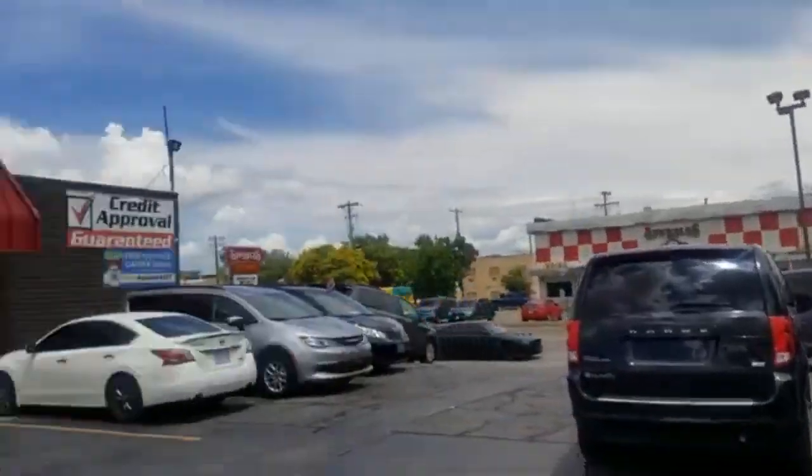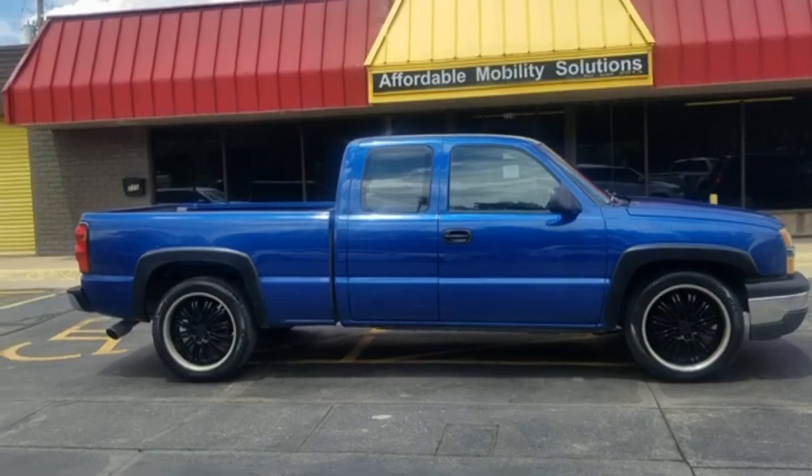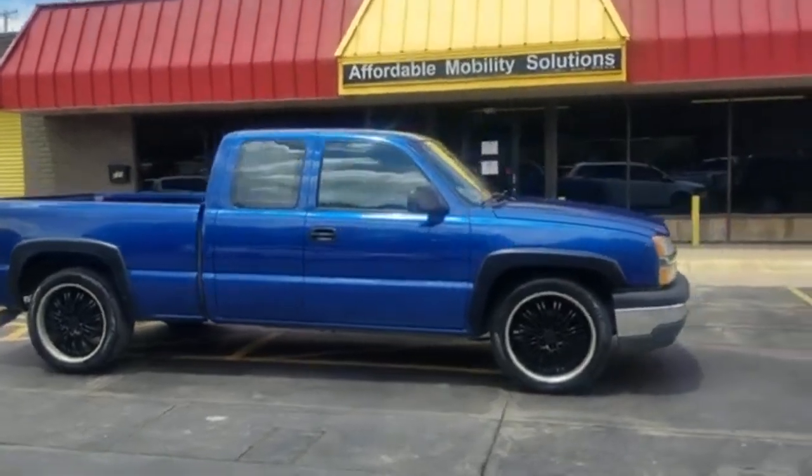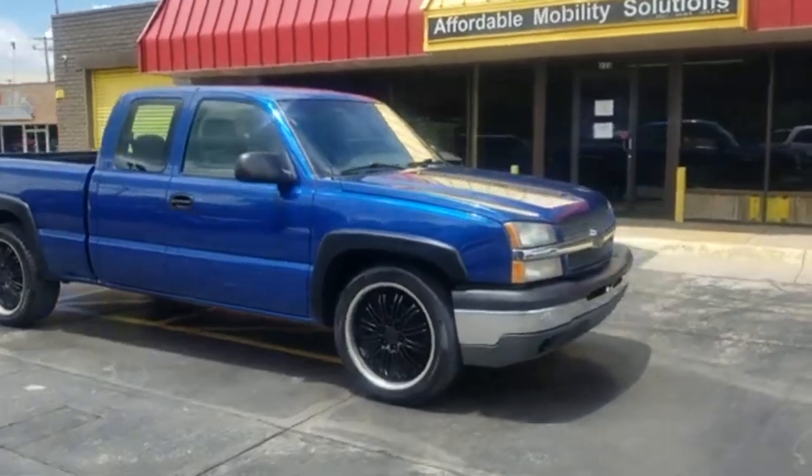We're sandwiched between Spangles and Doodah Diner. If you ever want to come look at our inventory, you're welcome to swing by. If you want to take a test drive, check out the vehicle, you do need to make an appointment with me. We stay extremely busy all day, every day.